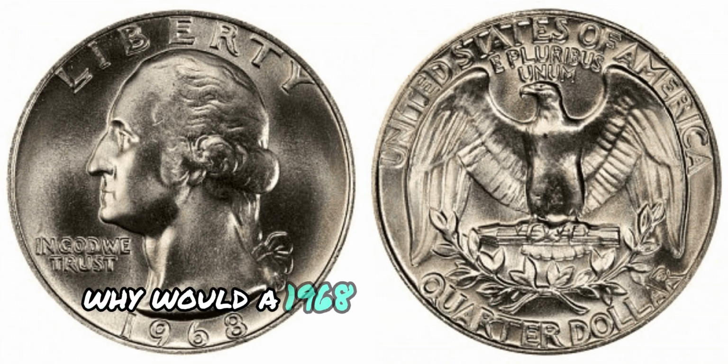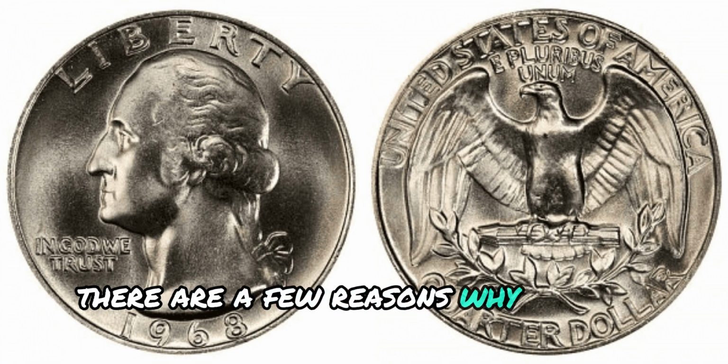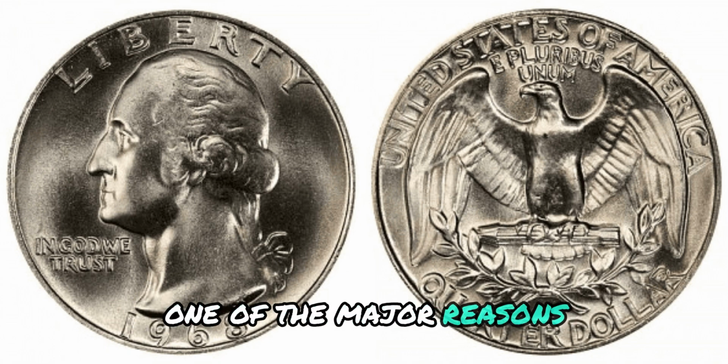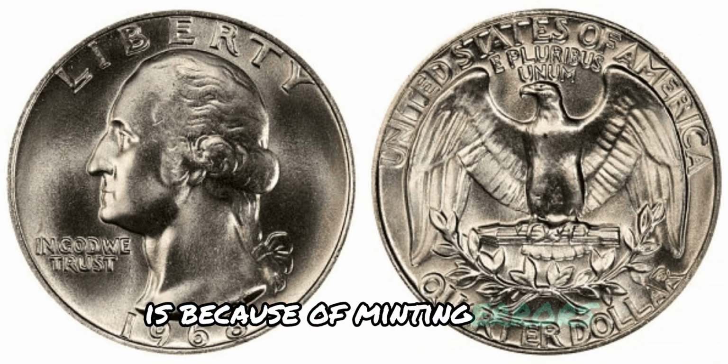Why would a 1968 quarter be worth millions of dollars? There are a few reasons why certain coins can command such astronomical prices. Let's break it down. One of the major reasons certain 1968 quarters are incredibly valuable is because of minting errors.